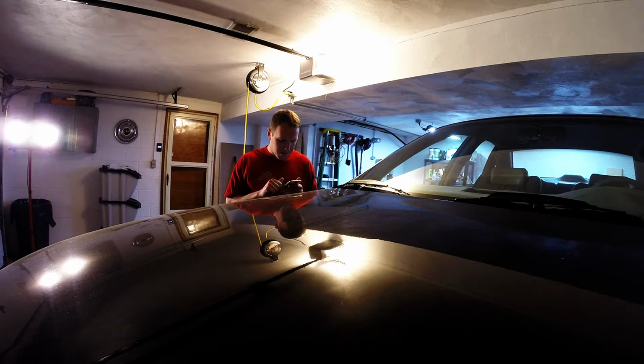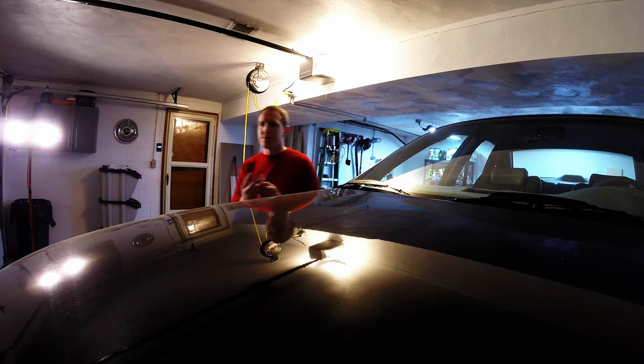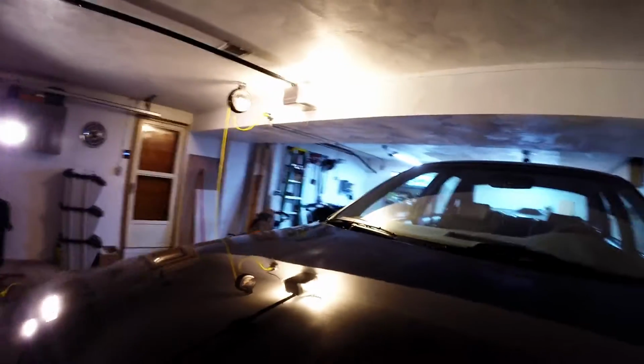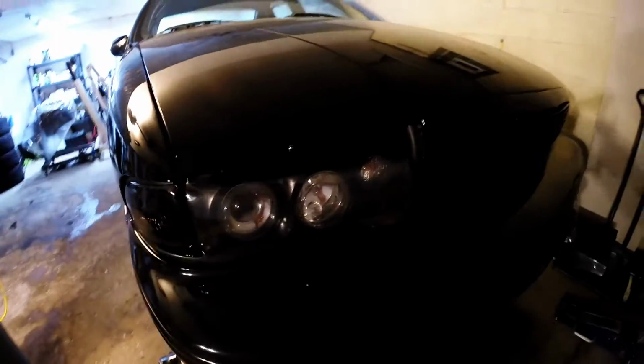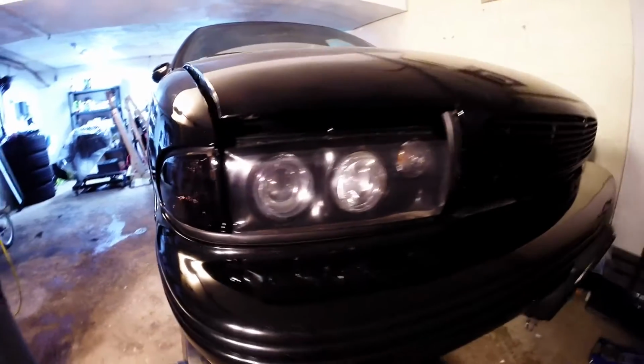Let's see. Lots of interest in the headlights. Here, let me grab the camera. Hold on. There, let me adjust this. Sorry. Go over here. Okay. Just to show you what these guys look like.